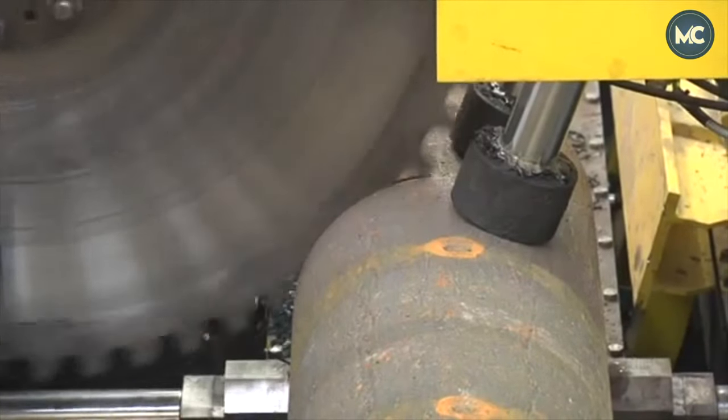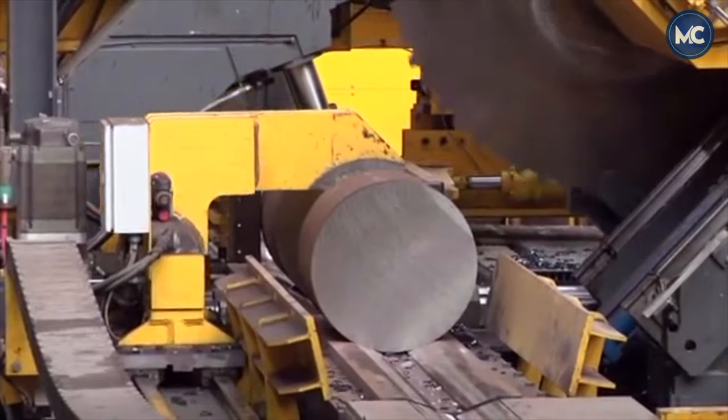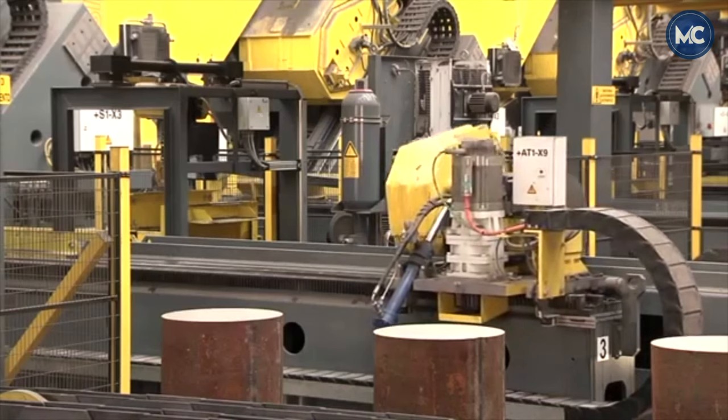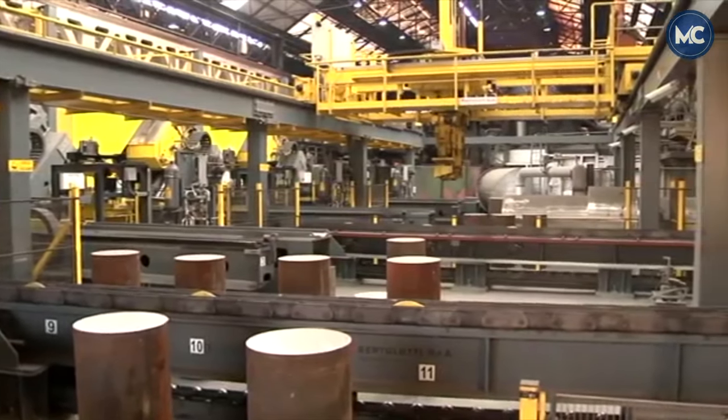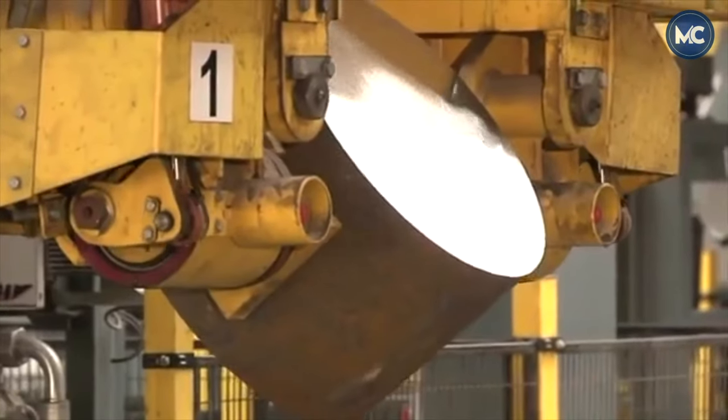The process begins with the selection of high-quality steel, often an alloy with specific properties suitable for train wheels. The chosen steel is then cut into small pieces, with the best-grade steel being cut into small blocks. The steel is cut using a hard metal disc cutting machine.